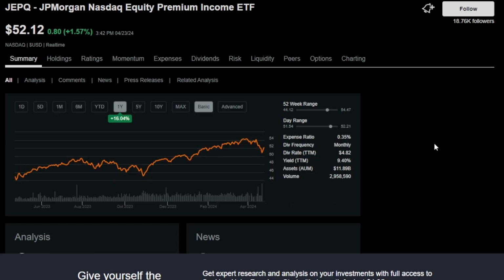Now, of course, I wouldn't consider JEPQ or DVO necessarily growth ETFs, considering income is literally in their name. But over the last year, JEPQ's performance, just as far as price return, has outperformed many other growth ETFs across the entire market. All in all, if you're looking for a monthly payer that pays a juicy dividend every single month and also has upside potential, JEPQ should definitely be added to your list.